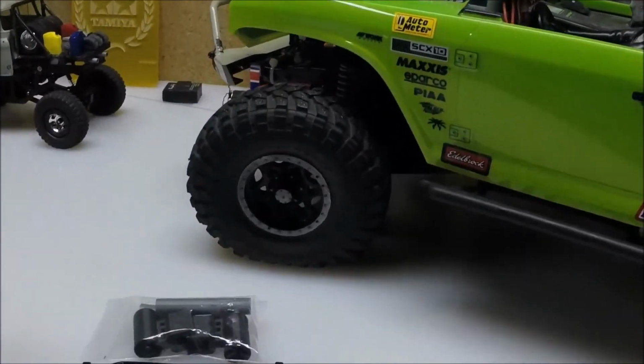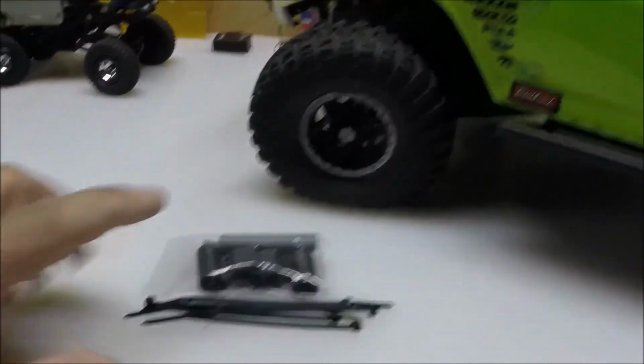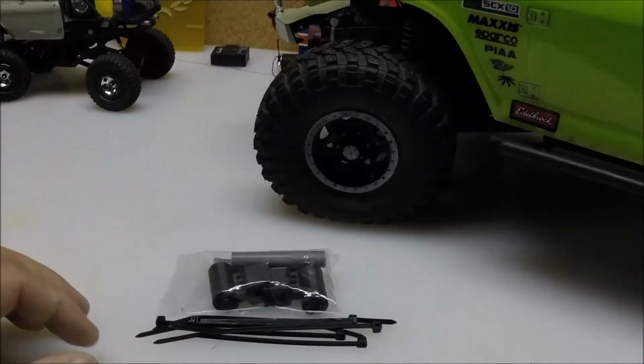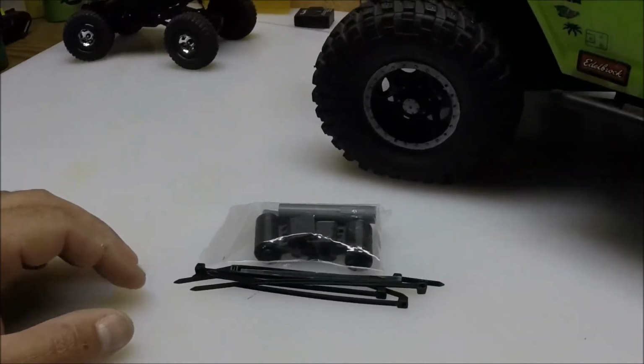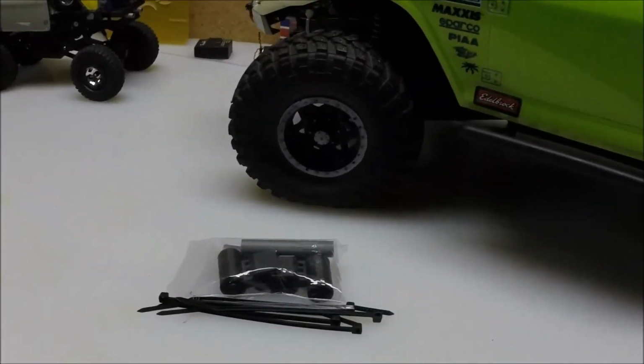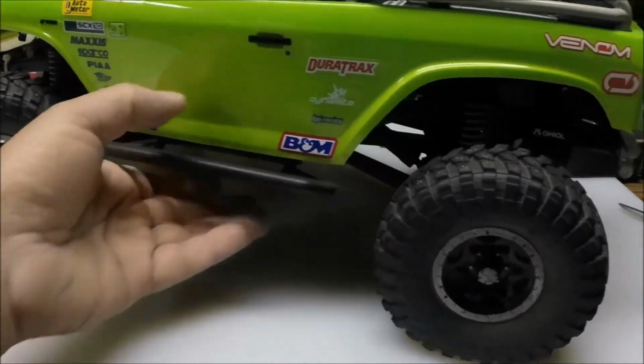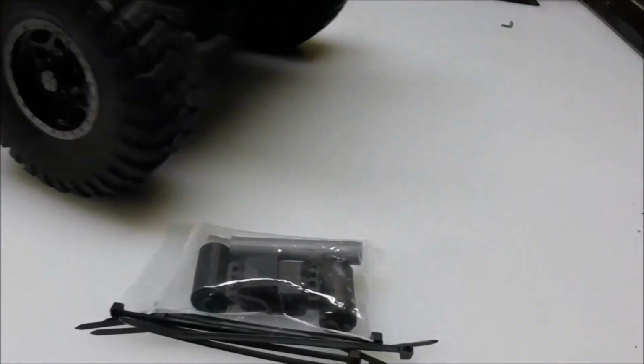Also, Josh Hanna from Midlife RC also received a set of these and mounted them on his SCX 10, and it looks awesome. He's got that customized Jeep body with all the 3D accessories, and it just looked awesome. I watched that video this week. So I wanted to take a little time here and film what we have here in the package.